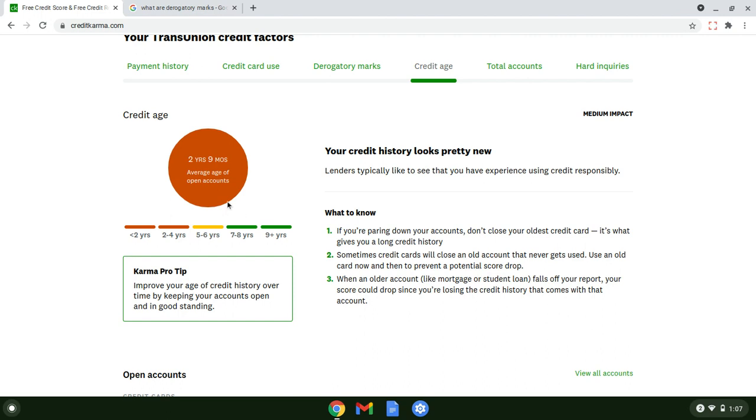So here, your age. I think they calculate the age like the total age of your accounts divided by the number of accounts, I believe. Like mine is 2.9 because I have another account, which I'm gonna show you on the total accounts. I have another account from a bank. It's a small loan, but it's only 1 year old, and the Bank of America is like 5 years old. So when you add less than a year plus 5 years, divided by two, I guess you come up with 2.9. I believe that's what they did.